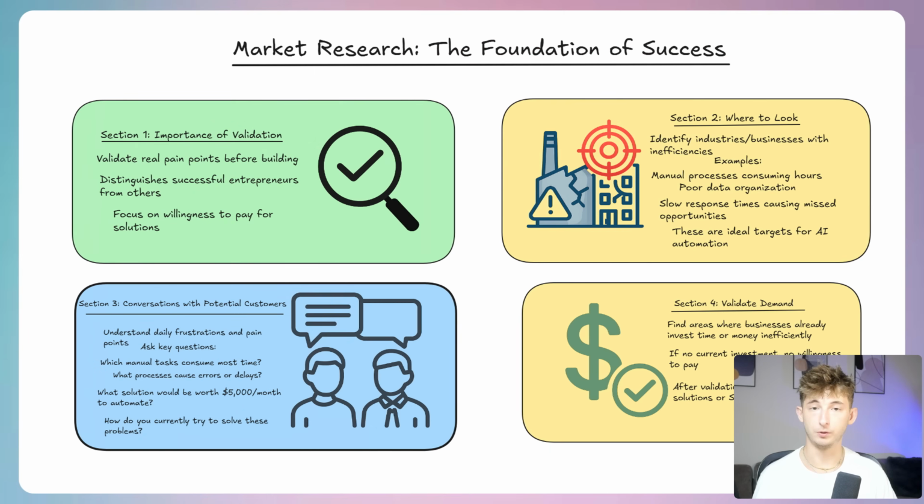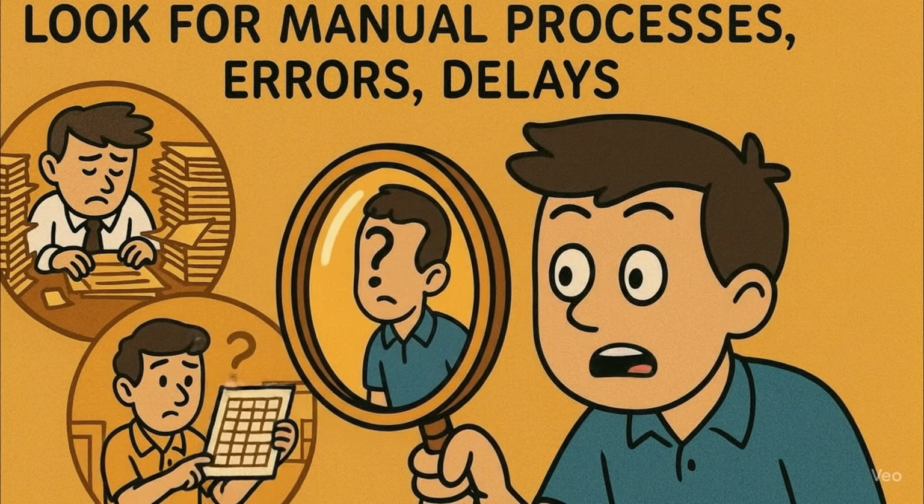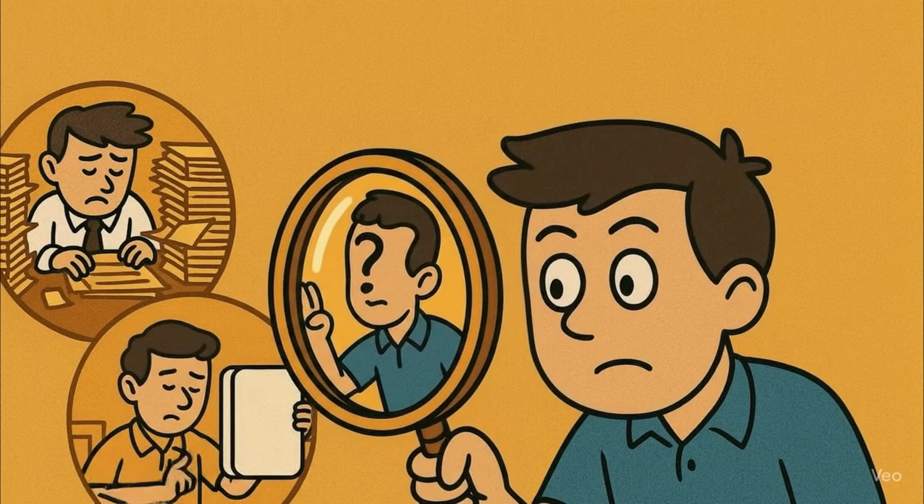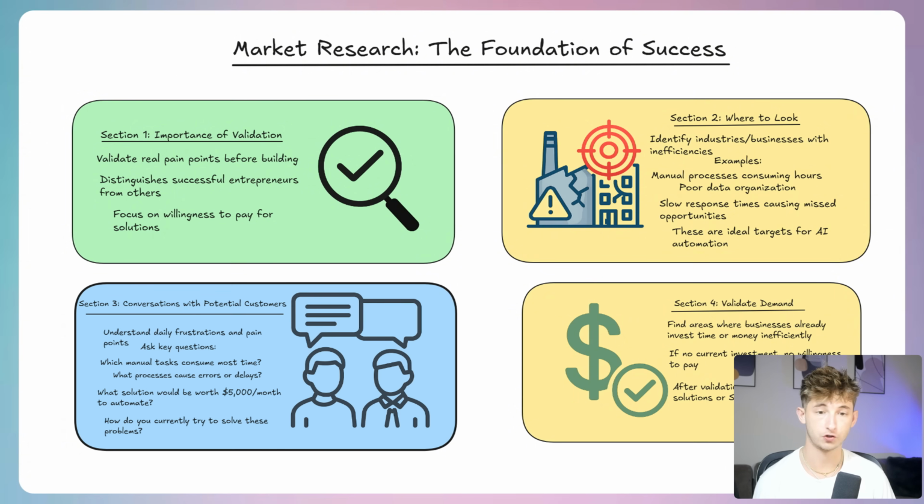So moving on, before you build anything, you need to validate that real pain points exist and people are willing to pay to solve for them. This step is going to separate successful entrepreneurs from those who build solutions that nobody wants. We have to start by identifying specific industries or business types where you can clearly observe inefficiencies. This is where we are going to be looking for businesses spending hours on manual processes, or struggling with data organization, or missing opportunities due to slow response times. And these are gold mines for AI automation.